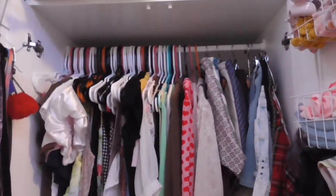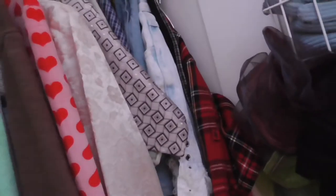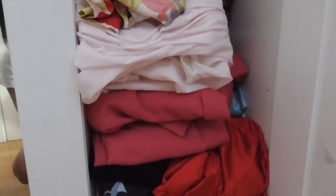Okay, so this is now what my closet looks like. Got rid of a lot of stuff, actually. This is what I was talking about earlier. All of these clothes down here, we'll go through in a couple of weeks. But eventually, I want to get rid of all of this stuff because I want to put my laundry hamper in here. It just makes sense for my laundry hamper to be with my clothes, so when I'm changing, I can just throw it in there. So, yeah, that's what I want to utilize this space for.